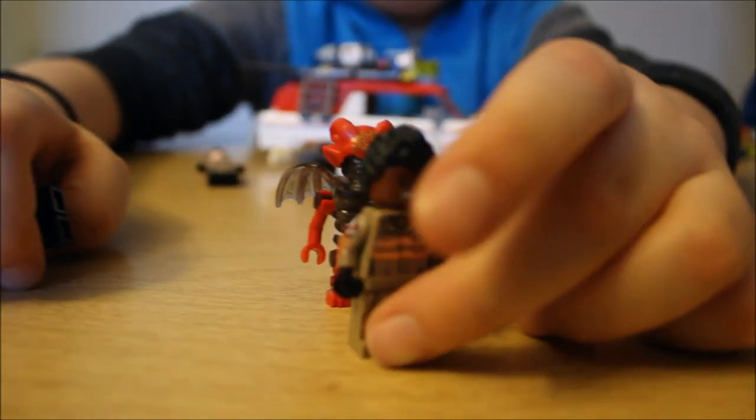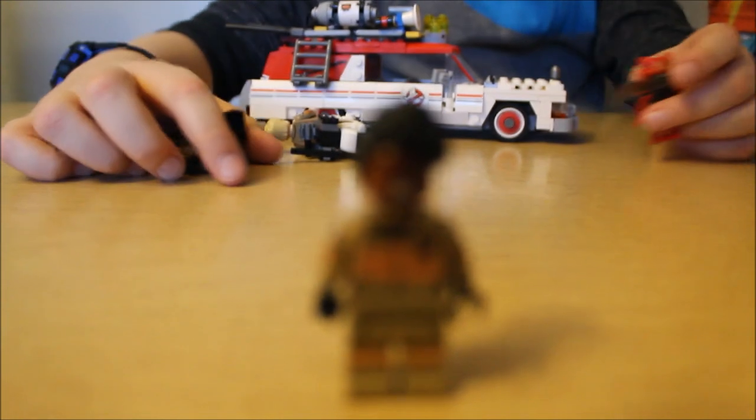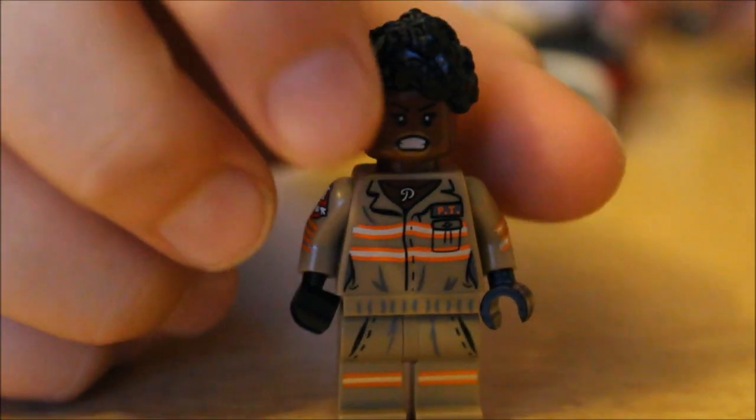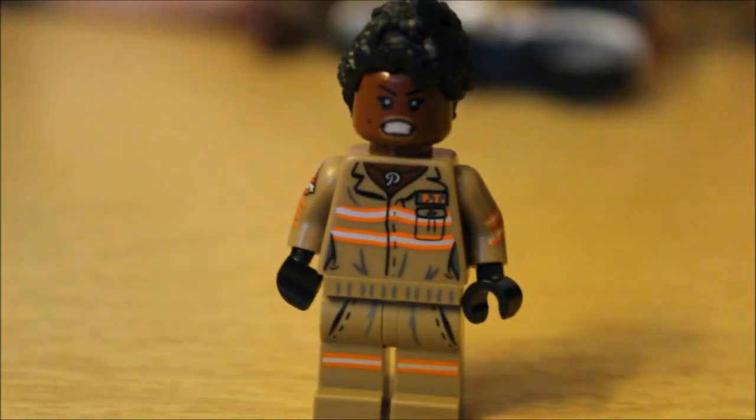Patty's hair looks burnt. Patty's hair looks what? Burnt. I'm not lying. It does. Doesn't it? Yeah. Looks like she's just got it put up.